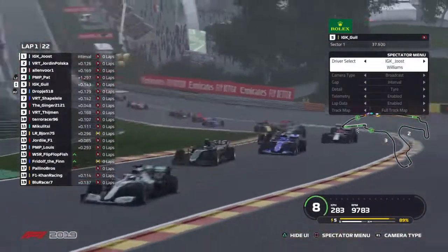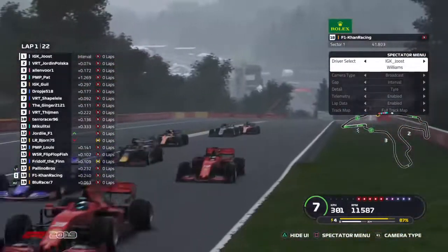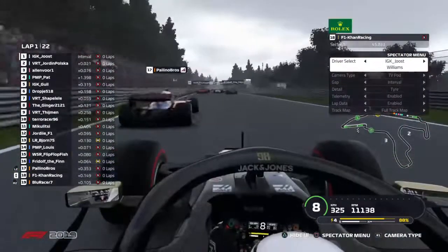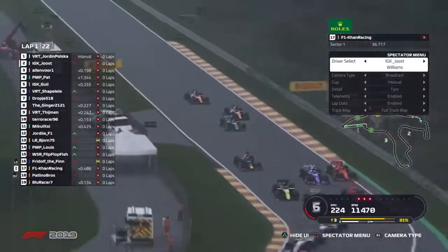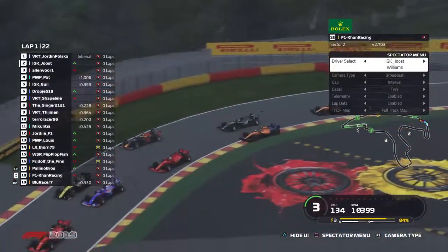Gil and Dropja make a little bit of contact. Is anyone going to fall victim to Radion? Doesn't look like it. Here we are on board with Khan, who's lost positions. This is a beautiful view to look at here. Now Drop is just taking a 5-second time penalty already. No casualties into the second sector, which is what we love to see.